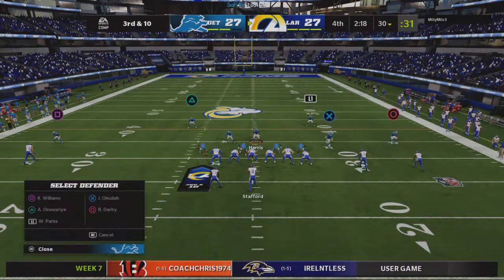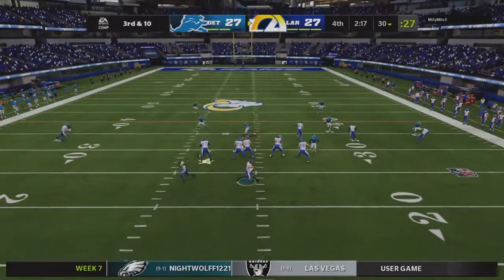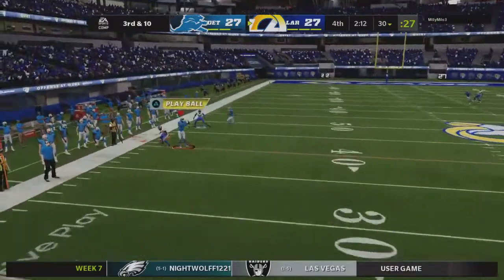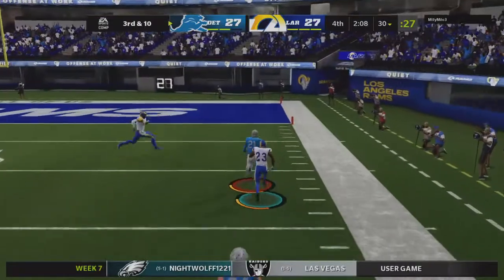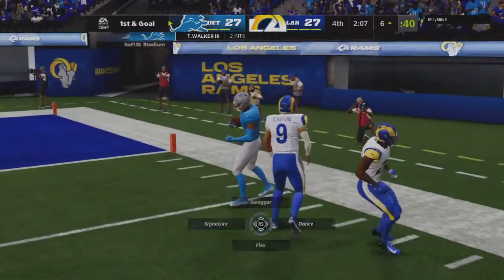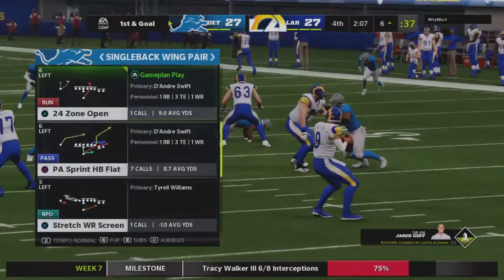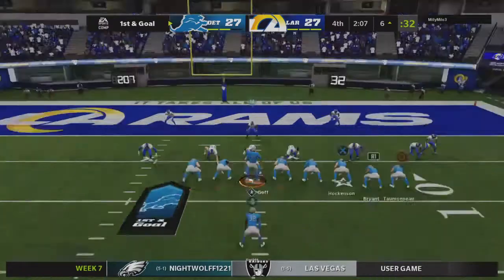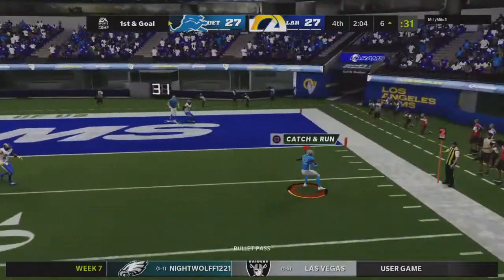This is 3rd and long. Stafford. And this is going to be intercepted. Picked by Tracy Walker. And it's a terrific return here as he's going to have him set up with a 1st and goal right at about the 6-yard line. Well, Charles, he's thrown 5 picks in a game before, and right now after that one, he's standing on number 4. And right now, your defensive coordinator is asking the offensive coordinator, can you do anything to slow this down?